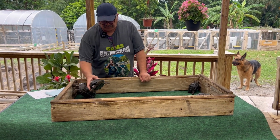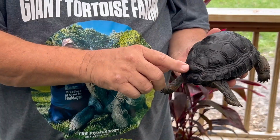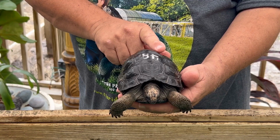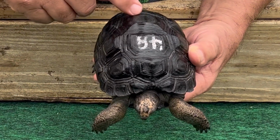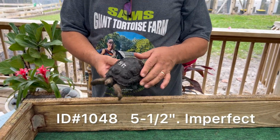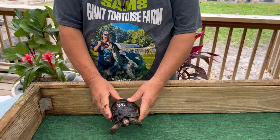Next up on our hit list is 048. That's 1048, and this animal is 5 1/2 inches. Now this is an imperfect animal. He has a double scute. You see right here. He also, if you look, has a little bit of that asymmetry. You see that, Samantha? You see how he's higher on this side than he is here? You can also see he doesn't have the perfect alignments here. You can see right from the top there. So that's an imperfect animal. He's got a pretty high dome if you take a look at him. That's 1048, and this is a 6-inch animal.